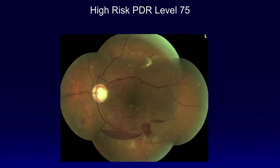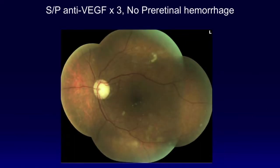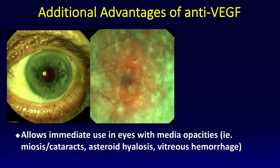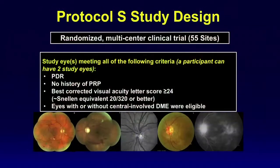If you don't believe that, you can look at this patient, high-risk PDR with a preretinal hemorrhage, the same eye after 1 injection with less hemorrhage, same eye after 3 injections, and this is the eye nearly 3 years after this with only 9 injections, and you could never really tell that this eye ever had diabetic retinopathy. What other advantages are there? Well, you can use anti-VEGF in miosis, cataracts, asteroid hyalosis, and vitreous hemorrhage.